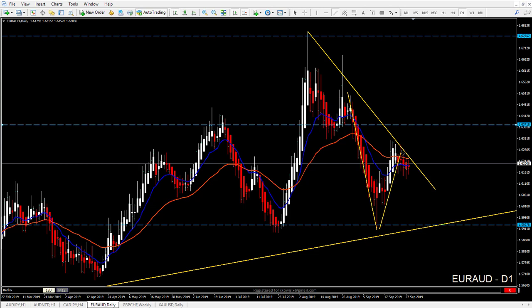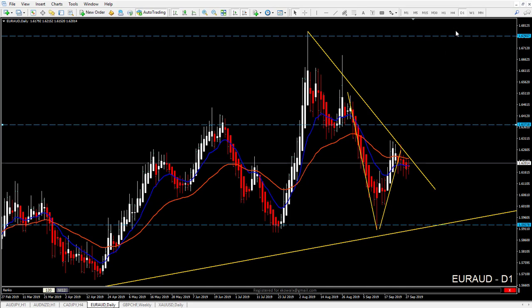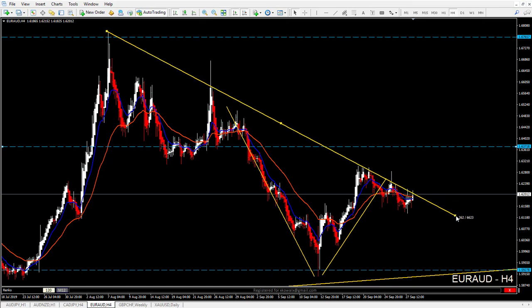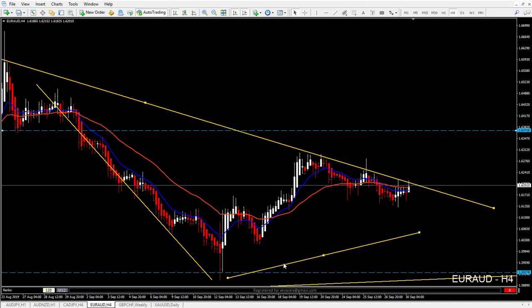The thing is that we don't have much volatility right now. Yes, price is in the range. So if we go to lower time frames, we need to wait for some volatility first. Yes, if we adjust our trend line, this will be our line. We also have this, and we wait for breakouts.